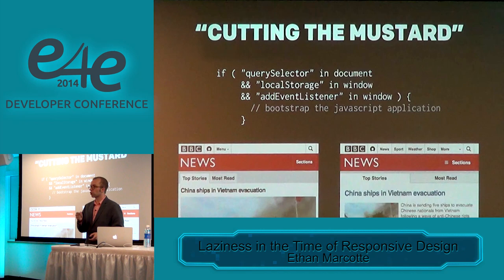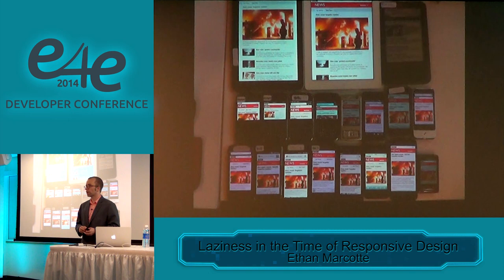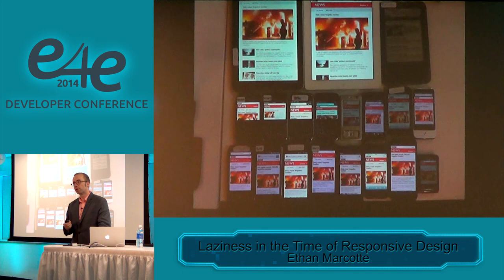This allows them to let go of that need to perfectly control the experience on an almost infinite number of devices and platforms, right? And instead, they can think in terms of broad experience tiers. In other words, I think this is an incredibly lazy approach, and I'd like to applaud them for it, and also maybe invite you guys to look into it as well.